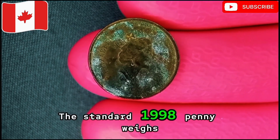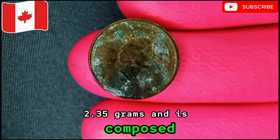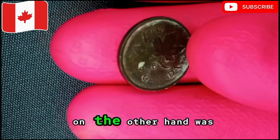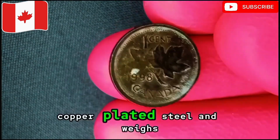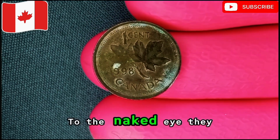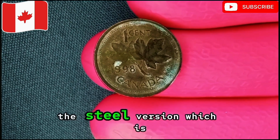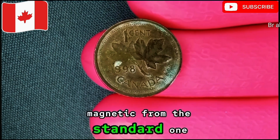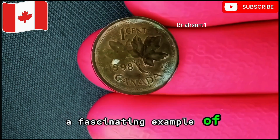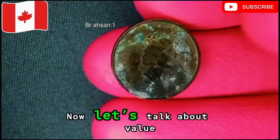The standard 1998 penny weighs 2.35 grams and is composed of copper-plated zinc. The rare 1998 test version, on the other hand, was made with copper-plated steel and weighs slightly less, about 2.25 grams. To the naked eye they look nearly identical, but a magnet test can help distinguish the steel version, which is magnetic, from the standard one, which is not. This makes the rare coin a fascinating example of mint experimentation and a transition in materials. Now let's talk about value.